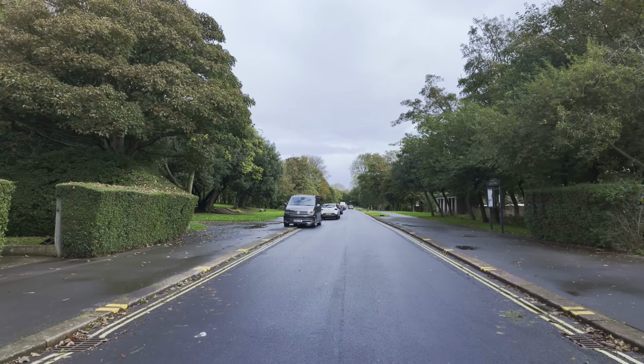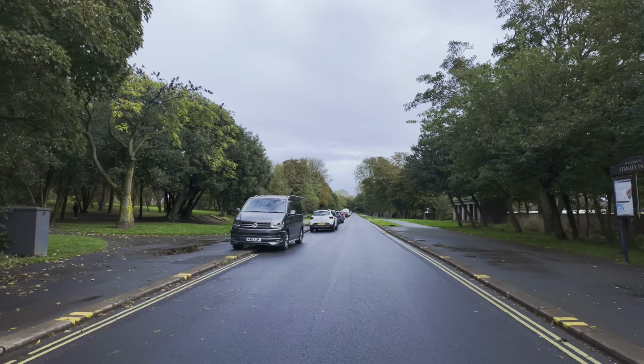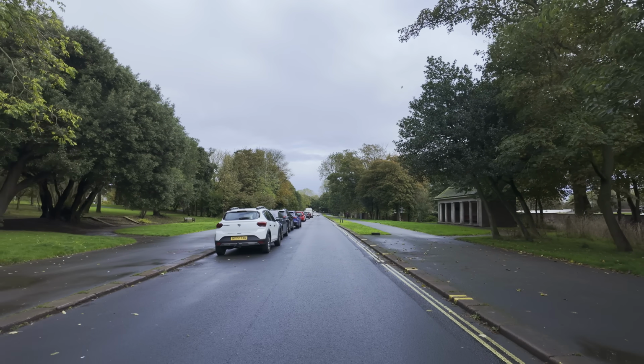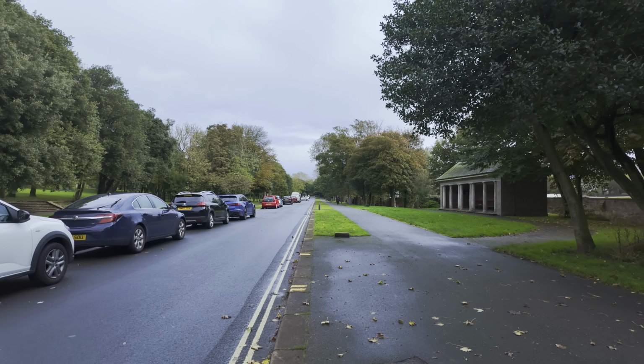You can park in here. There's a car park. It's not a very big car park actually, but you can park along this side. It does get pretty busy in the summer. There are a lot of old photographs of Stanley Park, and it does look a heck of a lot different.